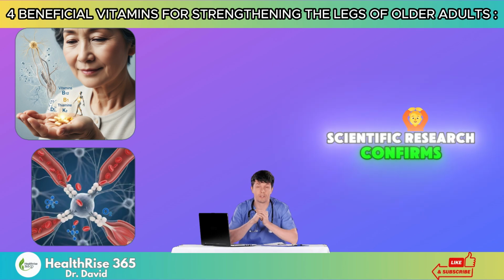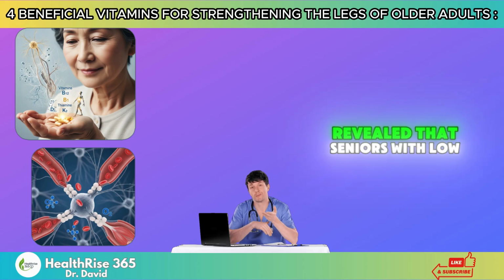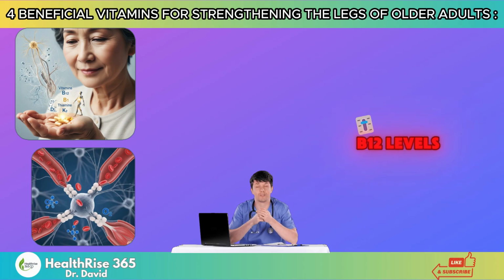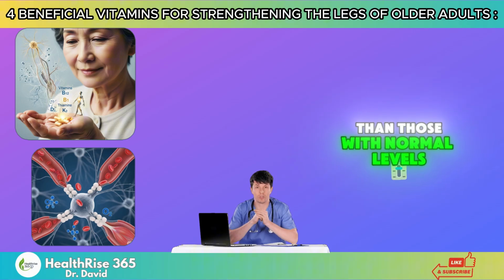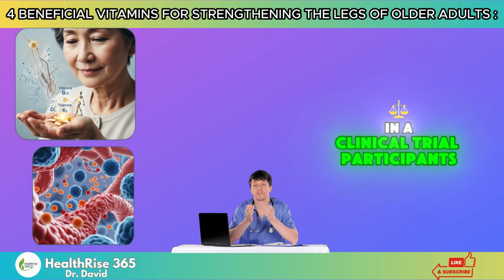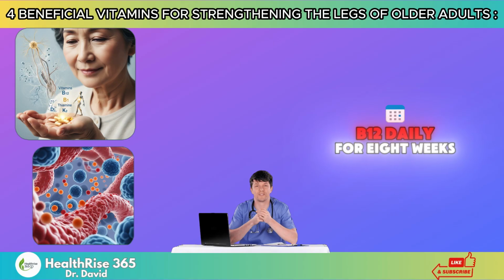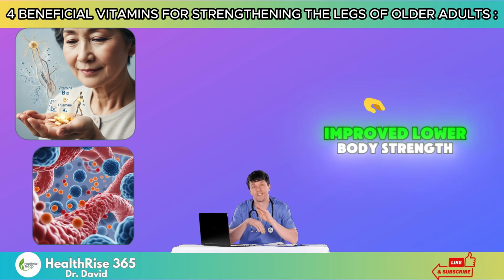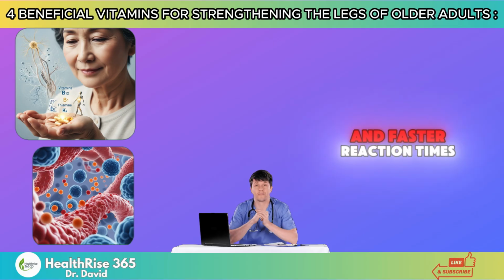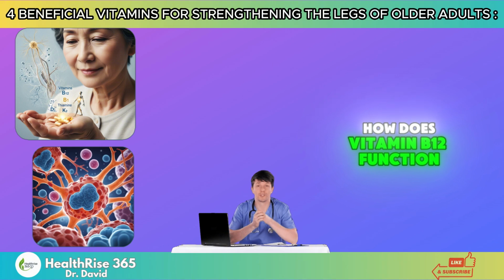Scientific research confirms B12's impact on mobility. A study from Oxford University revealed that seniors with low B12 levels walked more slowly, exhibited worse balance, and were more than twice as likely to fall than those with normal levels. In a clinical trial, participants given 1,000 micrograms of B12 daily for 8 weeks reported significantly less numbness and instability, improved lower body strength, and faster reaction times. How does vitamin B12 function?